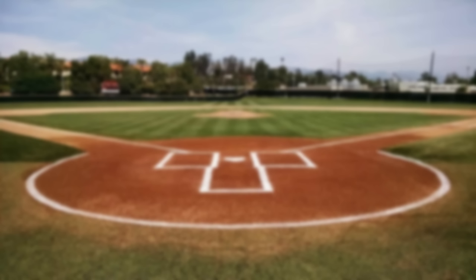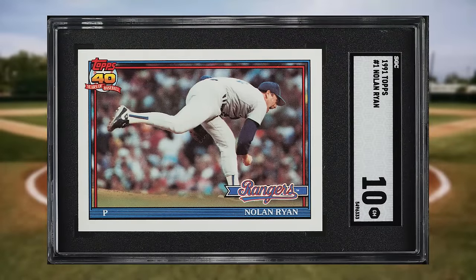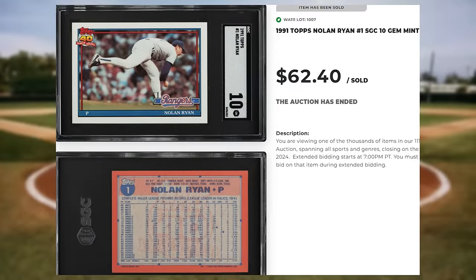We're sticking to the 1991 Topps baseball set at number 45 with this Nolan Ryan card number 1. This was an SGC 10 and it sold for $62.40.